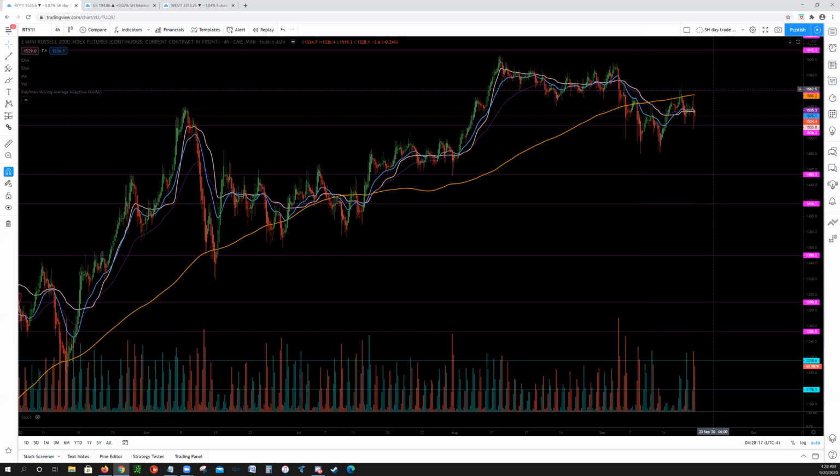So if you see this above the 1560 and we're advancing, I would be scaling out as we get near here, just because the last time we were up in that area, that's where the selling took place and the buyers were no longer interested.